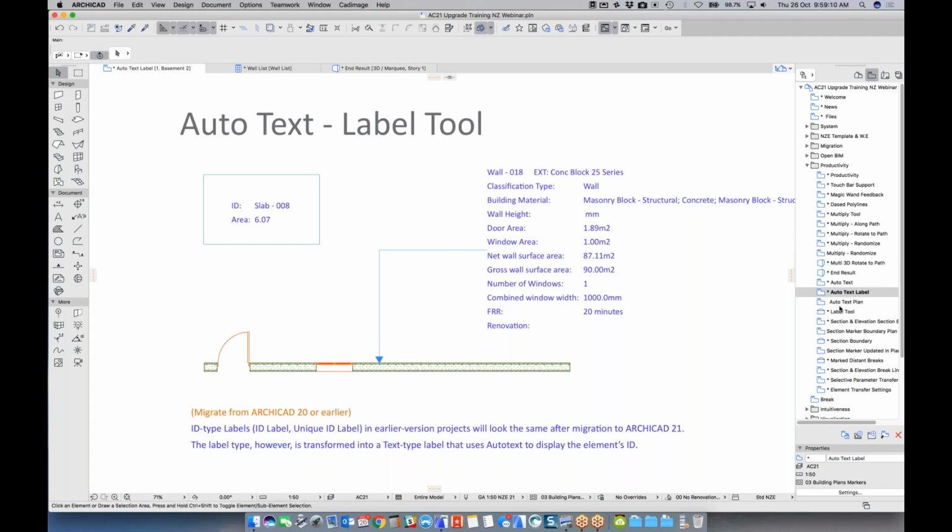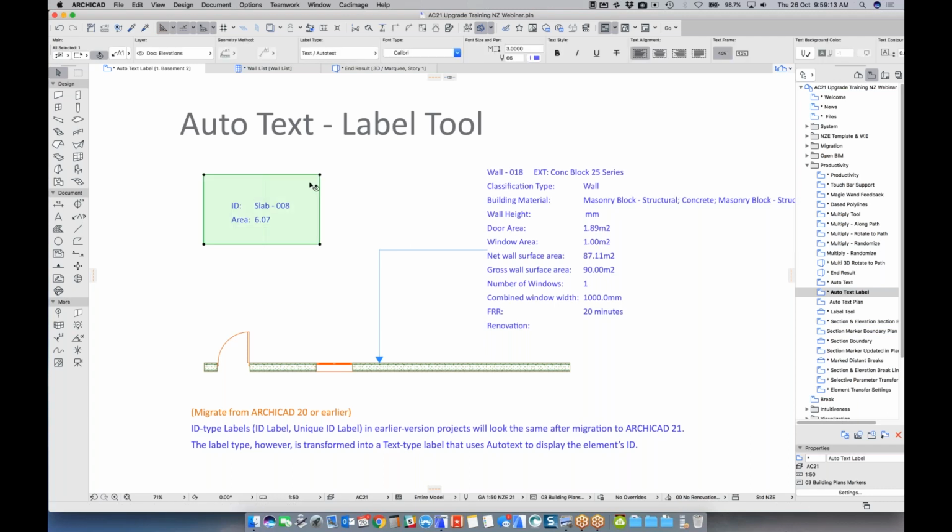These labels, there's also for the ones who have wanted a slab showing you the area, you could associate a text label with the area of the slab straight onto your slab. That's been something people have wanted for years because it was very difficult to get an area of a slab on the drawing. You would have to put a slab down and put a fill down to get you that area. Now you could just put a label with auto text of the area.